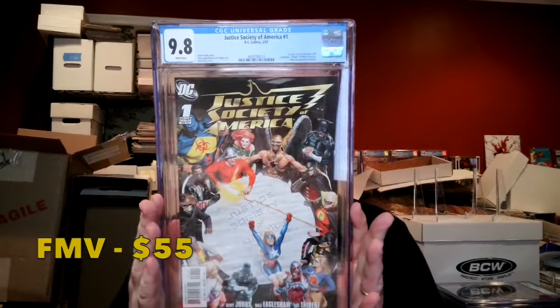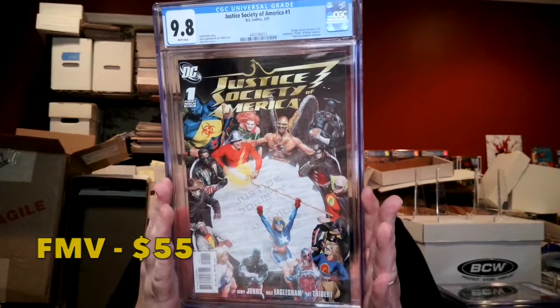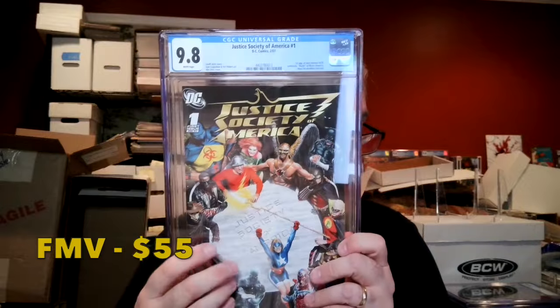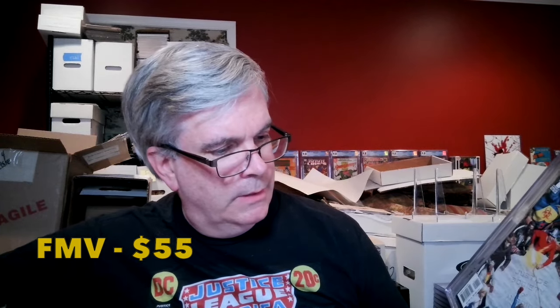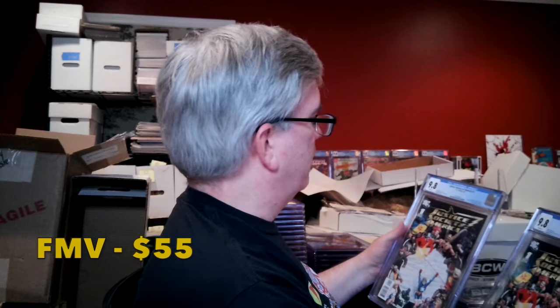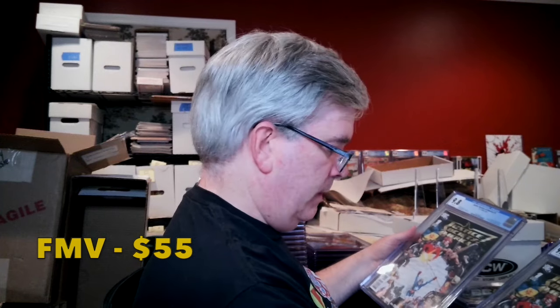Justice Society of America, number one. I had two of these in here. This great Alex Ross cover. This is going to go in the PC. Well, one of these, if I got two 9.8s, is going to go in the PC. I got both of them from Streetside Anthony. Let's take a look at the next book. Yeah, same. Two of them I got from Streetside Anthony. I'll have to do a comparison, figure out which one I want to keep in the PC.